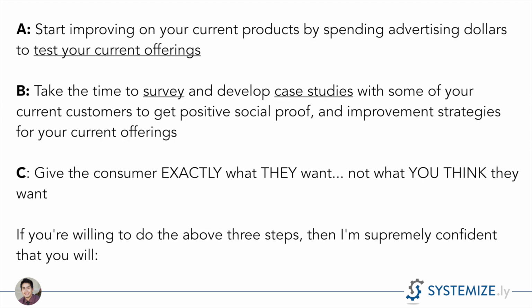So A, start improving on your current products by spending advertising dollars to test your current offerings. So I spend these $5 ads all the time to not only get leads in, but to also test with early traffic sources how my offers are looking and what people are saying. That way I'm not flooding my offer with new customers, right? And I'm able to really, really learn from them.